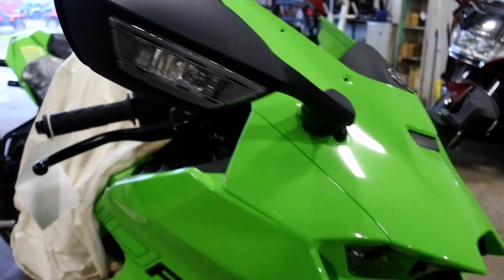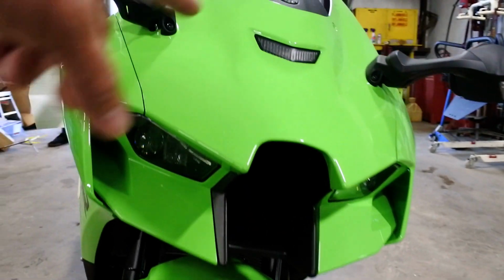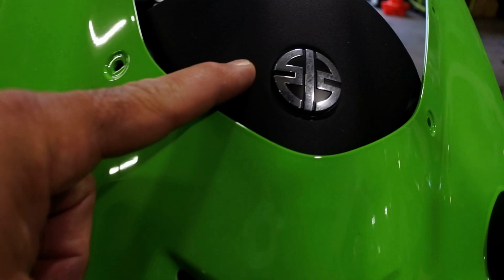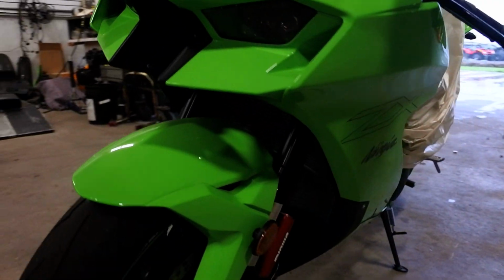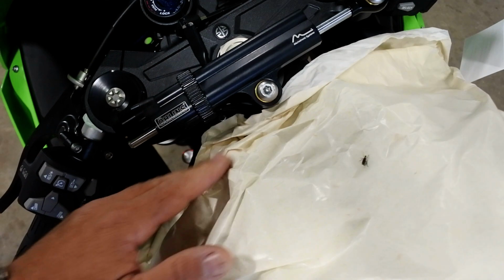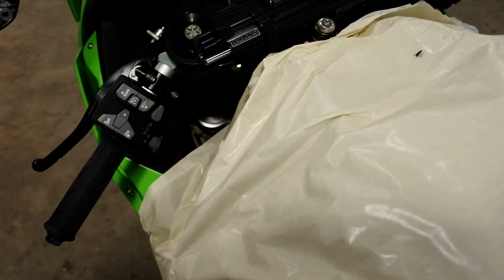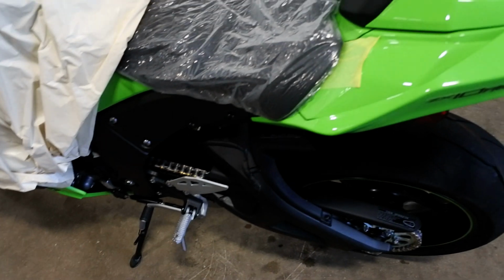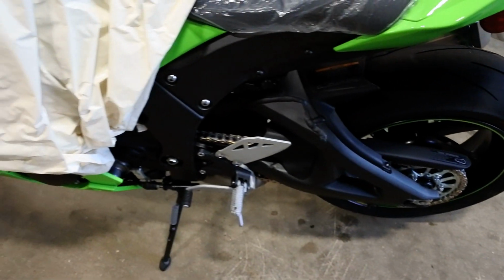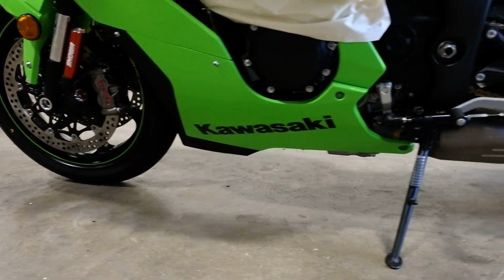Turn signals in the mirrors like we've seen on ZX10s for a while now. Ram air duct. Little marker there. The Kawasaki River Mark on the dash there. Öhlins electronic steering damper. Serious stuff. The new LCD display. It's got a little film that'll get removed there. A couple more protective deals. This does also have quick shifter, and it is up and down on the quick shifter.